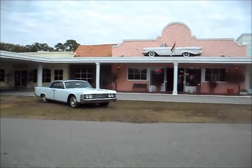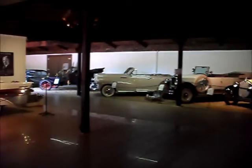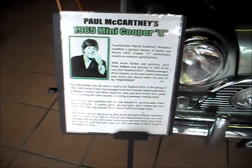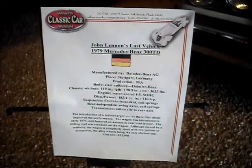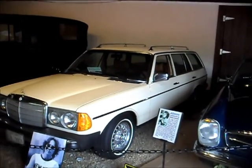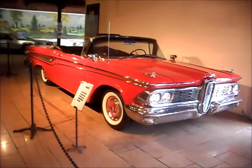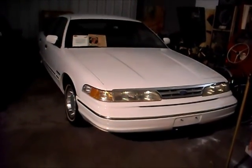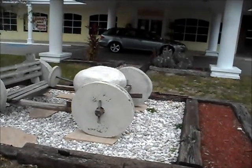We're in Sarasota, Florida at the Classic Car Museum. The last car that John Lennon drove was a station wagon. Remember the Edsel? The biggest flop in Ford Motor history. Even they'll admit it today. A 95 Crown Victoria Ford, the last car that Katharine Hepburn owned. Chauffeur driven. And of course the oldest car in the collection, Fred Flintstone's car.